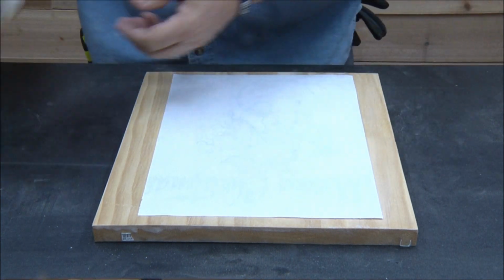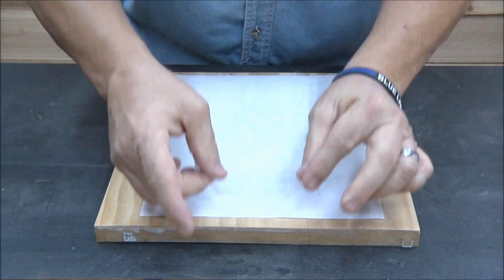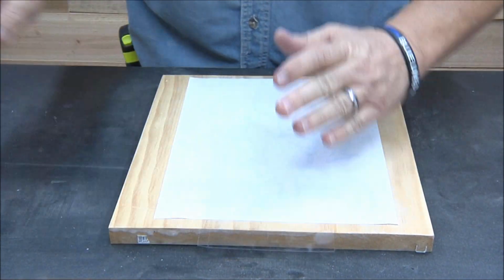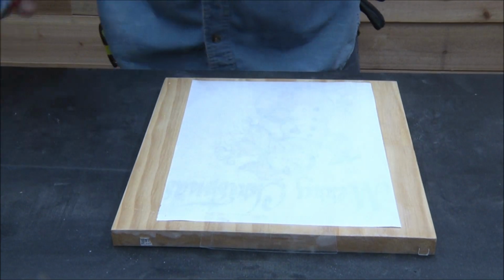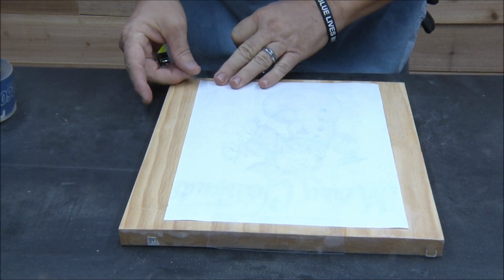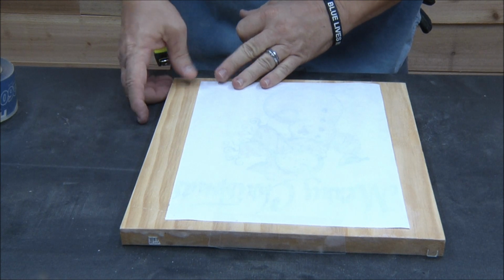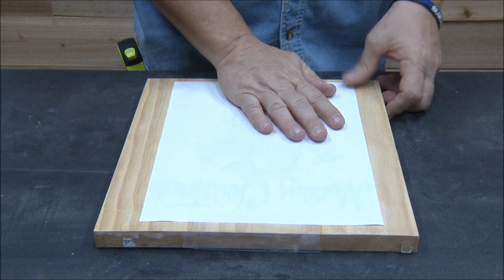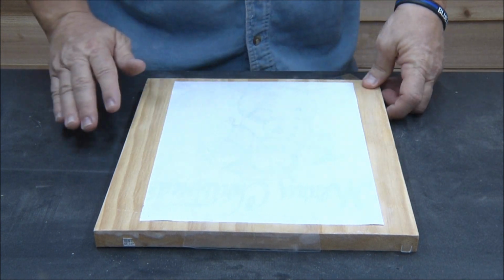So all I'm going to do is tape it down. Just use my little packing tape here. I'm going to tape it at the top, and then I like it to lay flat as long as possible, so I'm going to tape it in the corners as well.